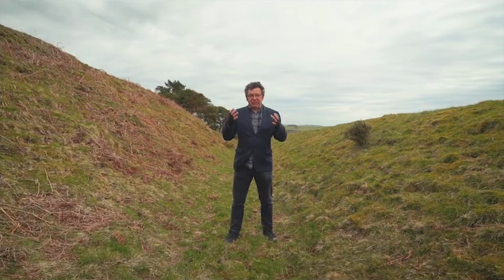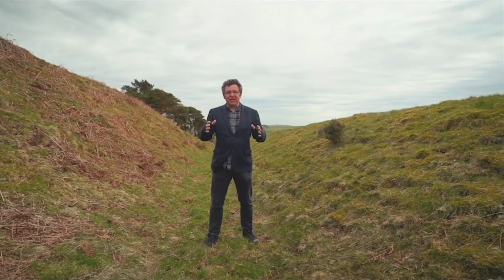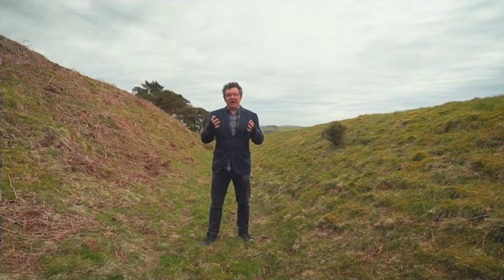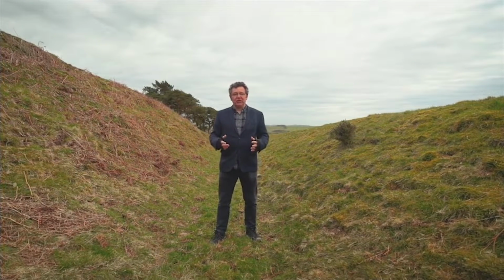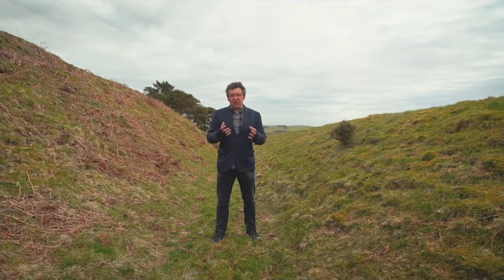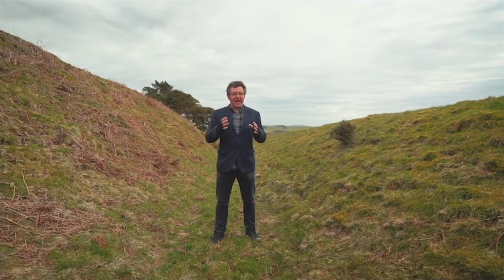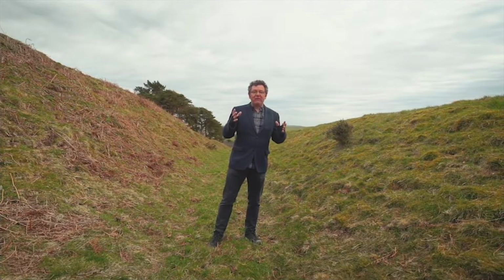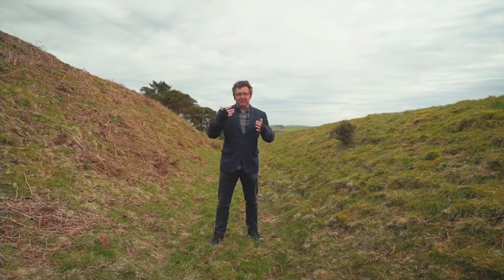And while it's a rare survival of a very impressive section, it also brings to mind how little we still know about this massive and yet enigmatic ancient monument. It's called Offa's Dyke, and we assume it was built by King Offa of Mercia, but there still remain doubts about whether it was all built at the same time, how many people were involved in its construction, and for how many years they were working to build it.